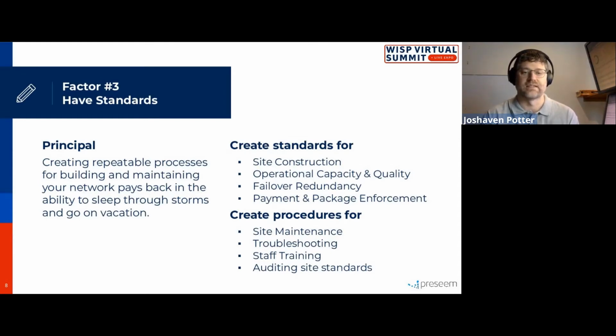That's what makes your network not scalable. So having standards for how a site is constructed, having checklists that you can make sure are repeatable so that you don't miss things like calculating the runtime of your batteries, making sure that you have sufficient failover redundancy. If the site requires 100 meg and your backup link is only 70, then you're still getting calls if it fails over to the backup link. So, just being really careful that your standards are scalable, and that allows you to operate a larger and larger network.